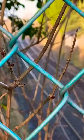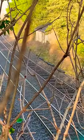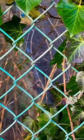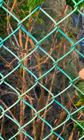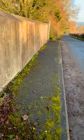Okay. So down there is the railway. If it will focus. That little hut there, that used to be the ticket office. There used to be platforms there, and there used to be platforms going along there as well. This used to be the bridge over to get over the railway.